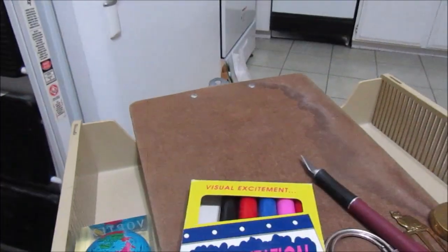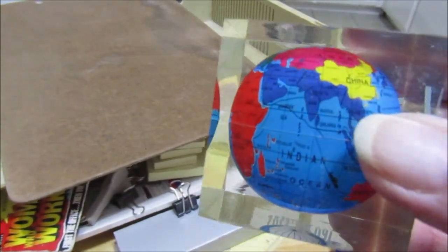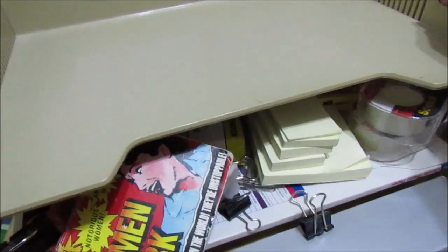Now these are going to be donated. I decided to keep the little globe paperweight. It was a promo item from a friend's company, and you never know when a clipboard will come in handy. I am holding on to that too. And here's the rest of the keep pile.